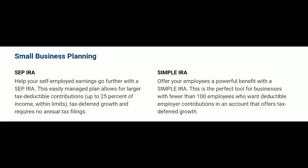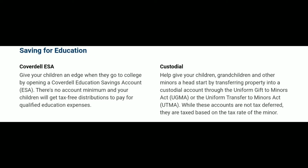Now, the last thing we've got under small business planning is a simple IRA, which is the perfect tool for businesses that have fewer than 100 employees who want deductible employer contributions in an account that offers tax-deferred growth. And the last one, we've got savings for education.